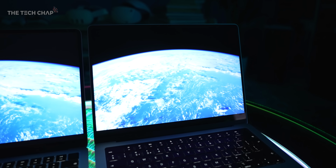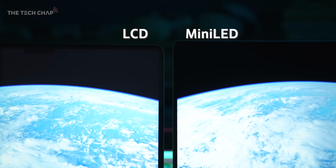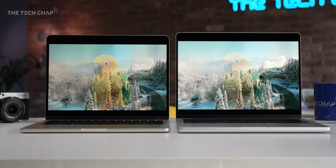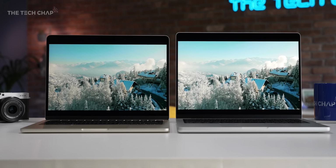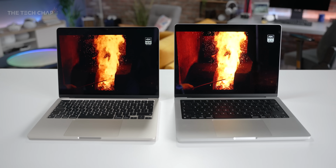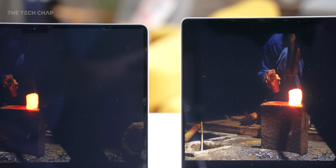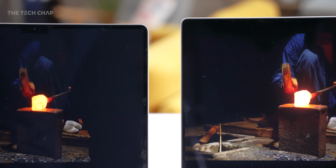which means we get much better contrast, with proper inky blacks rather than washed out greys. Day to day, I'd argue it's not all that different, and unlike an OLED screen, you can sometimes see blooming, but if you're watching lots of movies, you're editing photos, then along with being much brighter and much faster, the Pro's screen, for me, is the biggest selling point.